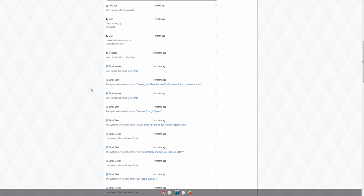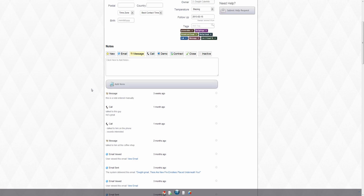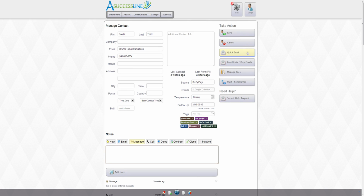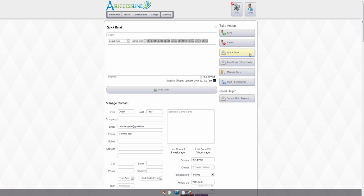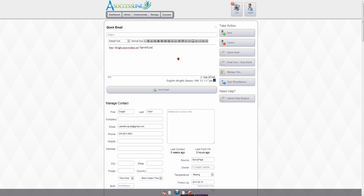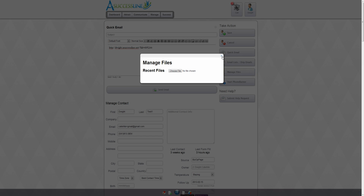So if the system's sending out an email to people, you can come back in here and see, oh, they just opened the email. Maybe a good time to give them a call and talk to them a little bit more about our offering. And you can take notes in here, of course, and add them in yourself. So that is the Contact Manager in a nutshell. You can send out a quick email just to this one person right here. You can get access to your landing page links. It's really handy. Add images, of course, et cetera. You can also manage files. So if somebody sends you a file, you want to put it on their contact page, you can do that.